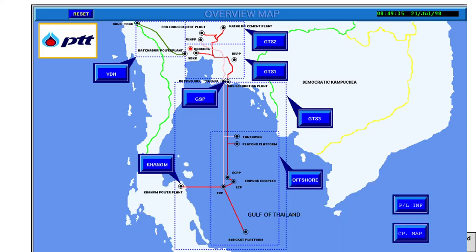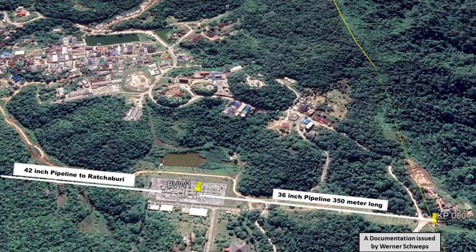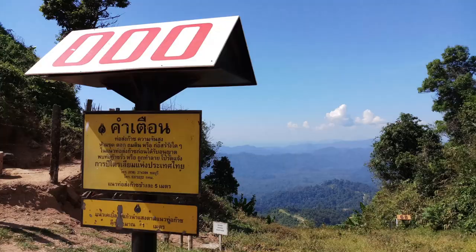As mentioned before, in the province of Kanchanaburi, in the district of Tong Pa Phum, there is a small former mining village called Ban Itong. It is located in a forested mountain area with striking emerald green karst blocks that form a mountain range along the border with Burma.